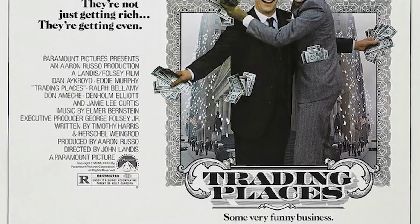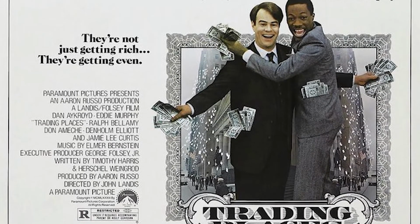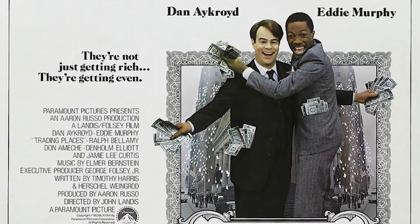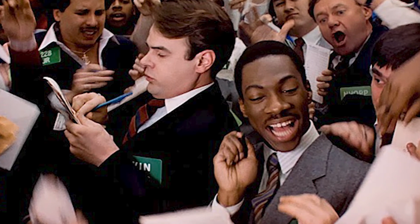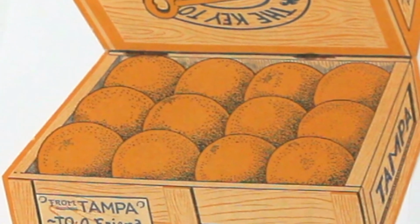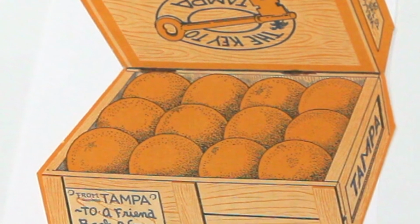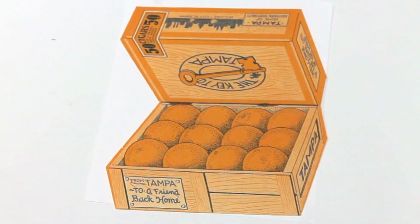The 1983 film Trading Places highlighted just how important frozen concentrated orange juice had become in America. In the film, Billy Ray Valentine and Louis Winthorpe attempt to corner the frozen concentrated orange juice market. And big surprise, just like Florida orange growers, they strike it rich. But Florida's frozen concentrated bull market did not last forever. By the 1980s, Brazil was growing more oranges than Florida.